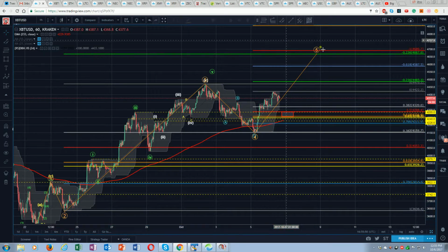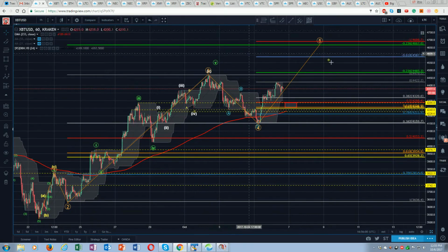There's the fib target right there, which would be roughly 4,700. So we don't know that we're going off to new highs. We certainly could complete this here. Here's our fib target from the 38, right? From this pull from the 2 to the 4 to the 38. There's the negative 23.6. Happens to be very close to. If we're going to retrace here, you've got the negative 100% there. But I'm getting ahead of myself.